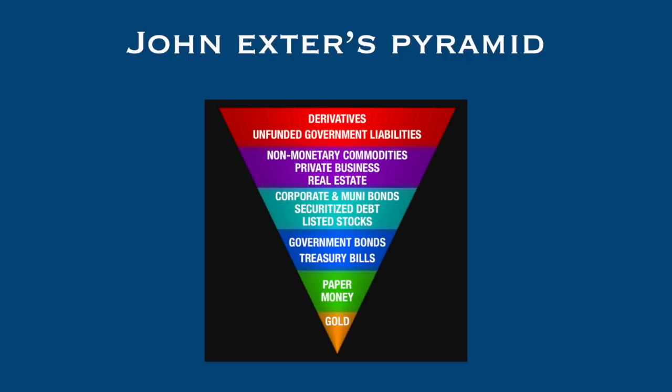You can see that right at the top of the pyramid there, he's got derivatives, unfunded government liabilities. Then you got non-monetary commodities, private business, real estate. And you see a lot of people, they think that gold is a commodity. They don't look at it as a monetary commodity, but in this pyramid it is, and that's a good thing. Corporate and municipal bonds, securitized debt, listed stocks. So you can see it's quite up that inverted pyramid. So not as risky as derivatives, of course, and commodities. And then you're getting closer to safety: government bonds, longer term bonds, T-bills, less than a year, as I said. And then you get the paper money, and then you get gold. And I would add silver to the bottom of the pyramid there as well with gold.